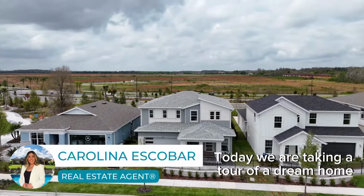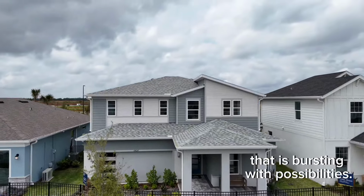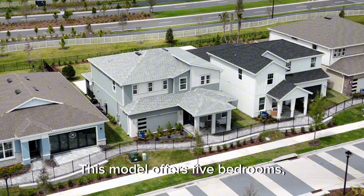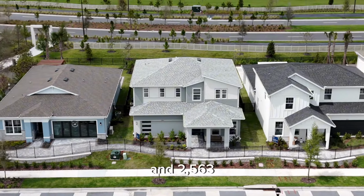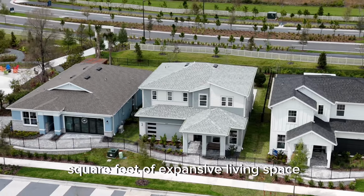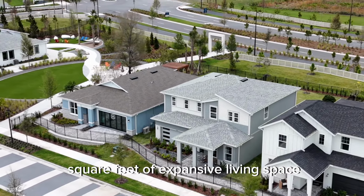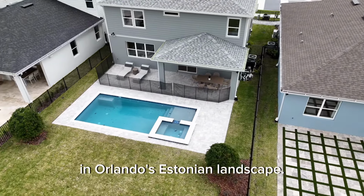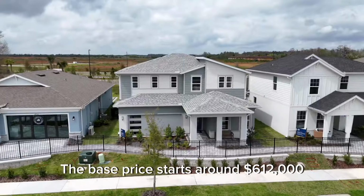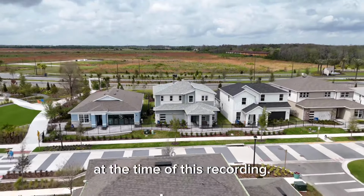Today we are taking a tour of a dream home that is bursting with possibilities. This model offers 5 bedrooms, 4 baths, a 2-car garage, and 2,563 square feet of expansive living space in an oversized backyard in Orlando's stunning landscape. The base price starts around $612,000 at the time of this recording.